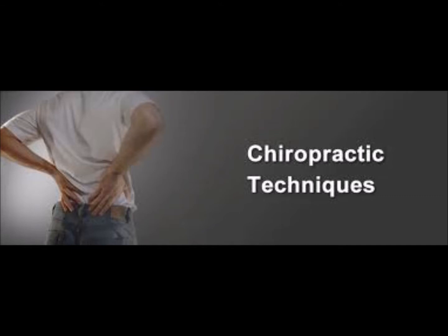Thompson technique, which is drop table work, that's not new age. Activator, typically not new age. That's if you don't want a manual adjustment where they're cracking you, you want something that's more gentle. Activator, okay. SOT that I just mentioned, very, very gentle. It's literally your body weight doing the work. It's probably the most gentle of them all. But some of the SOT practitioners can be new age.